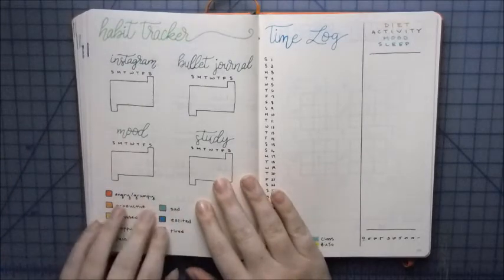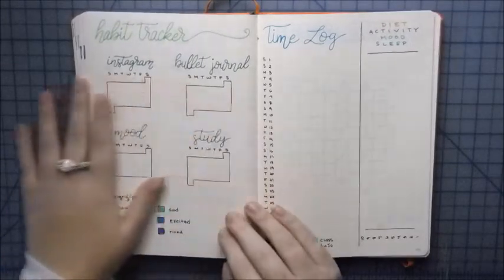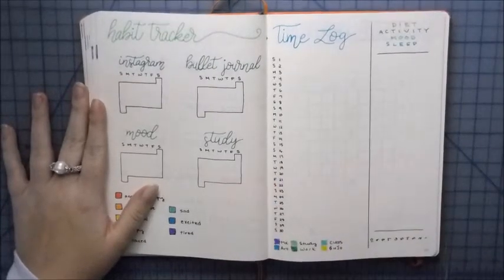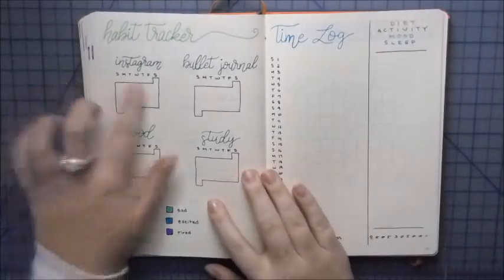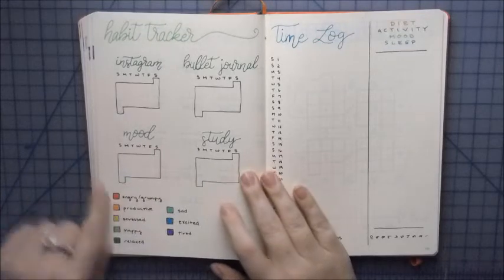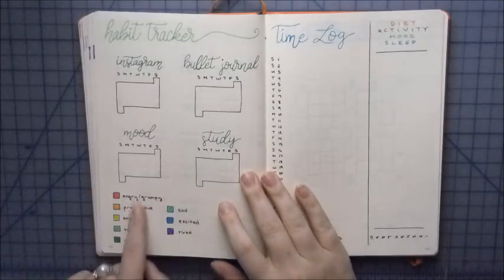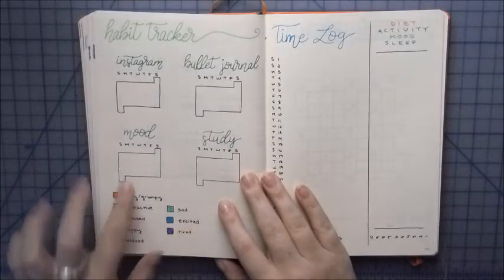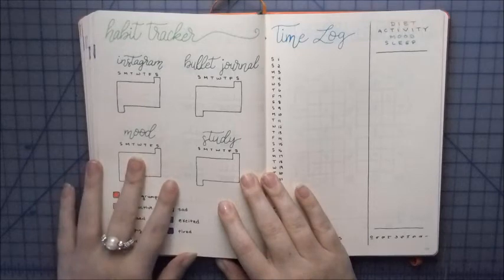I changed this part. I noticed I was using even less things for my habit tracker. I was tracking even less things, so I just made little calendars, and then this is my mood tracker. I added 2 more things: relaxed and excited, so my mood tracker will be a little cooler.